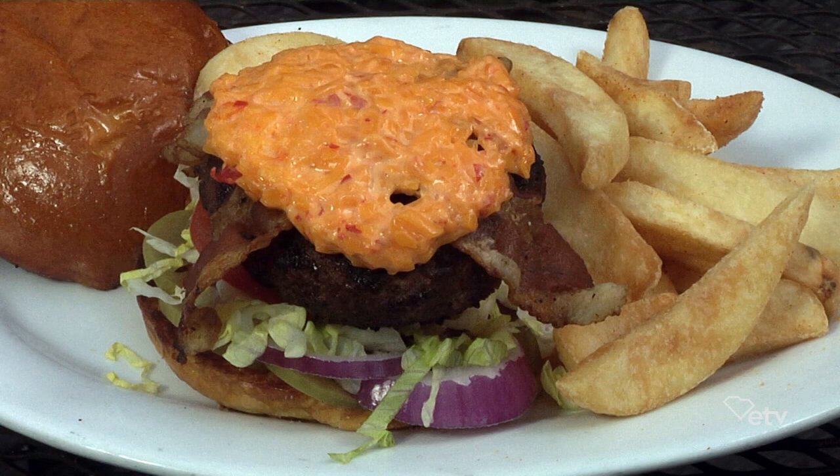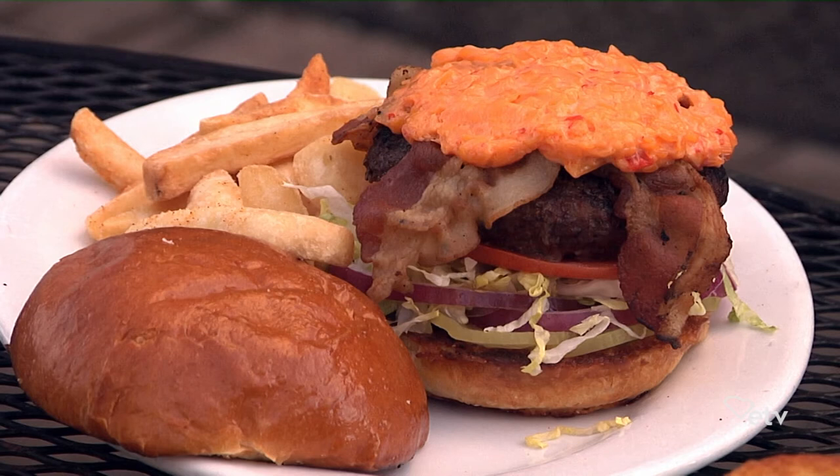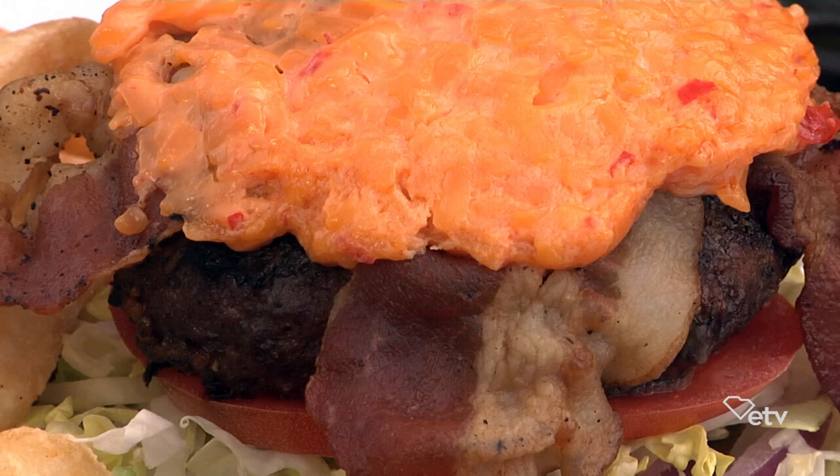We get our ground beef from Ernest Murray downtown at Murray's Links and Sausages, and he is a Charleston institution as far as a butcher and a very good friend, and another local vendor that we really try to stick to. We try to put as much money back into the local economy as we possibly can.